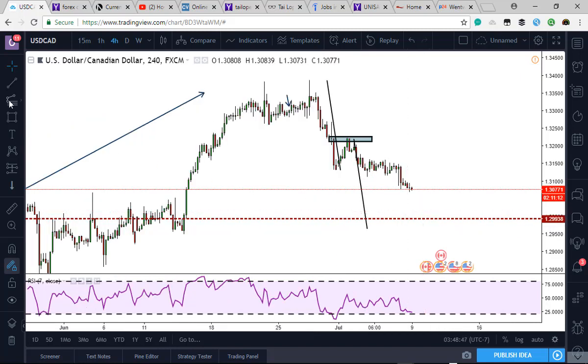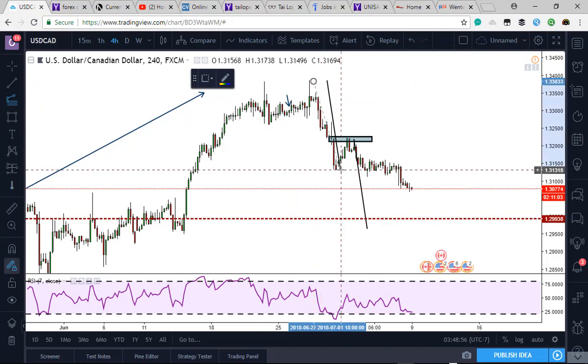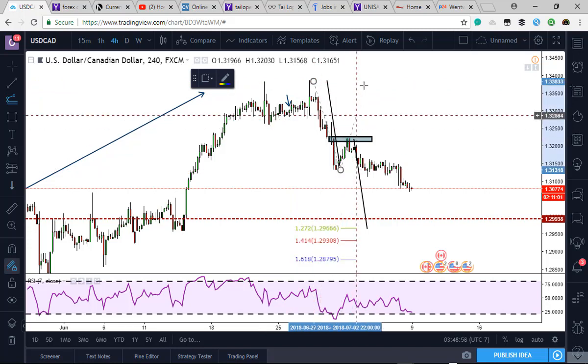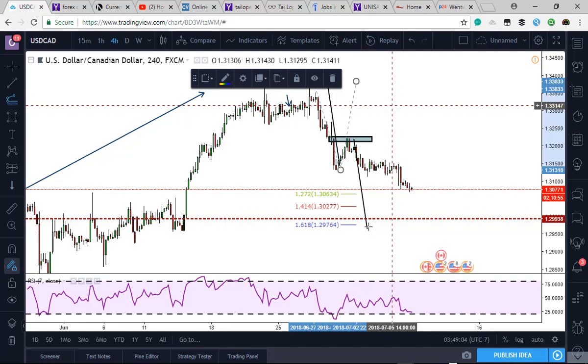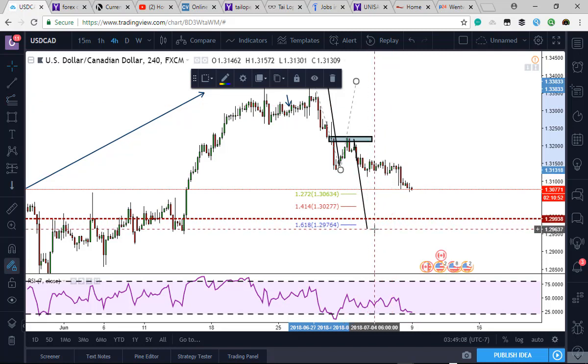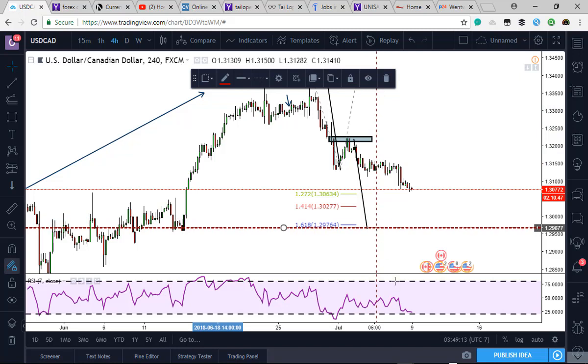Now to add additional confirmations, you might be looking to add an extension. You might pull it from this X to A, back to the X leg. And as you can see, by the way, we're supposed to see a termination of our ABCD pattern. This is where we get our 618.